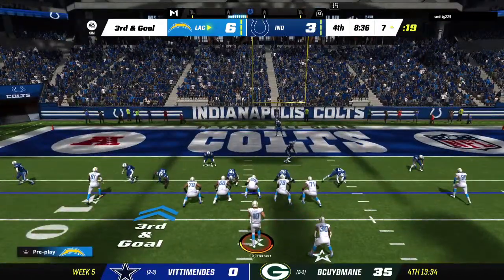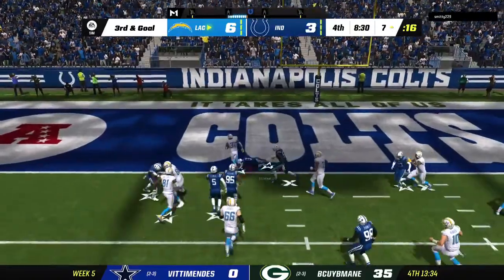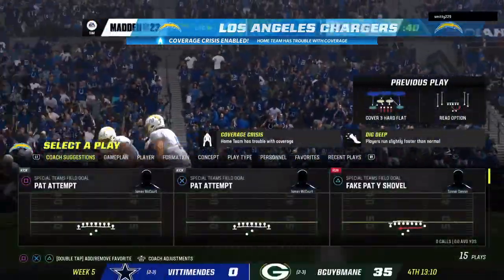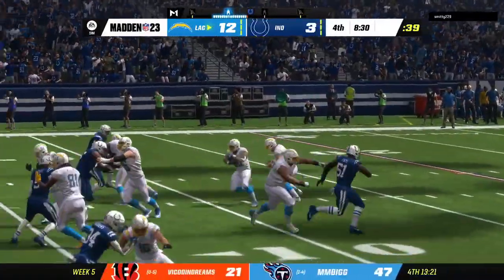This defense has not surrendered a touchdown yet. You better believe they're determined not to here on 3rd and goal. Option play, and they'll give to Eckler. And he takes it. Touchdown. Austin Eckler, his third rushing touchdown on the year. And the Chargers will add to their fourth quarter lead.